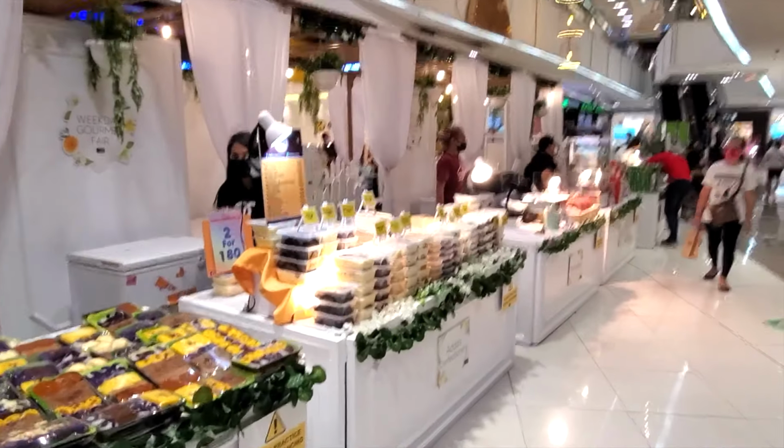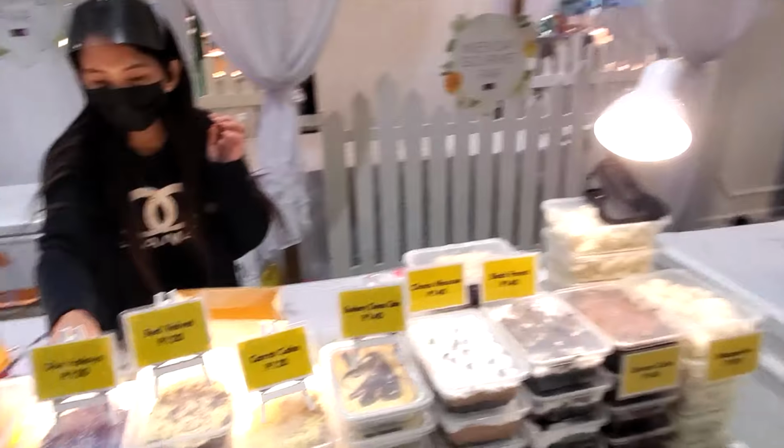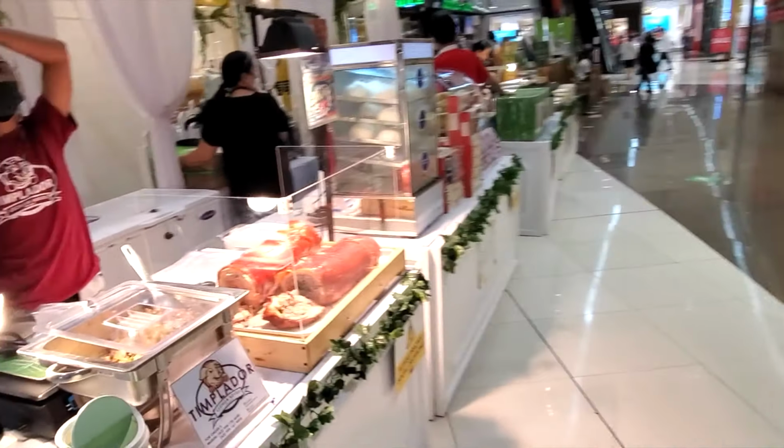Oh yeah, and they have other stuff here. Back then, when there wasn't... What is this? Oh, leche flan. This stuff looks good, yeah. Lechon Cebu.